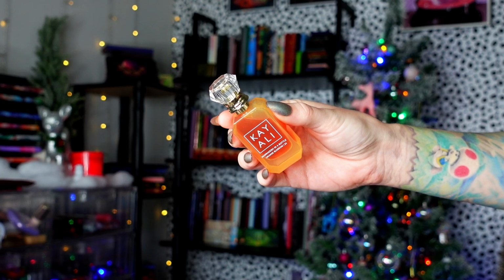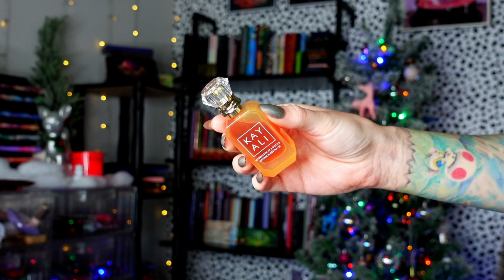And then last, mini Marrakesh Orange Blossom. This one is also really good. This is my second favorite out of those. It's orange blossom, Turkish rose, and cedarwood. It's just such a nice, clean orangey smell. It's so good. So I'm just really happy with those. Figured I would shout those out really quick.